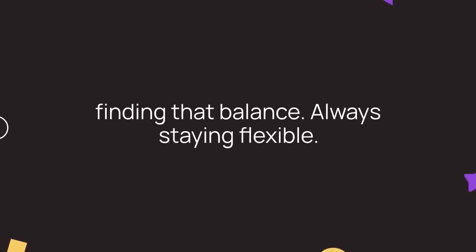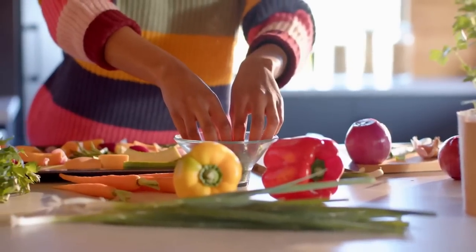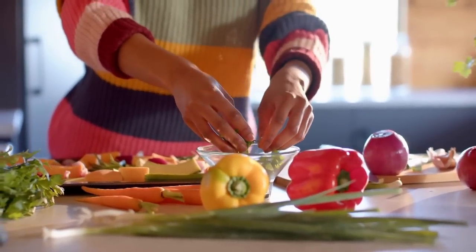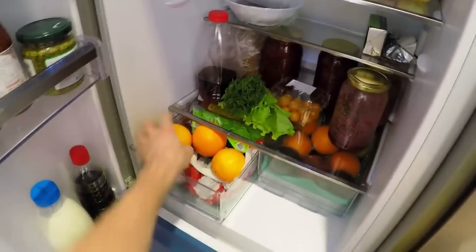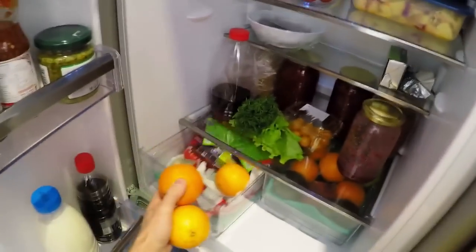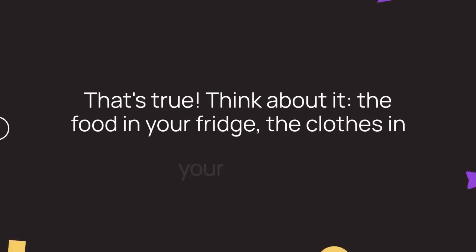Always staying flexible. And you know what? This isn't just something for big businesses to worry about. Oh, that's an interesting point. Let's take a step back for a second and think about how these same principles apply in our own lives. On a personal level, we're all managing some form of inventory all the time. Think about it. The food in your fridge, the clothes in your closet, even the files on your computer.